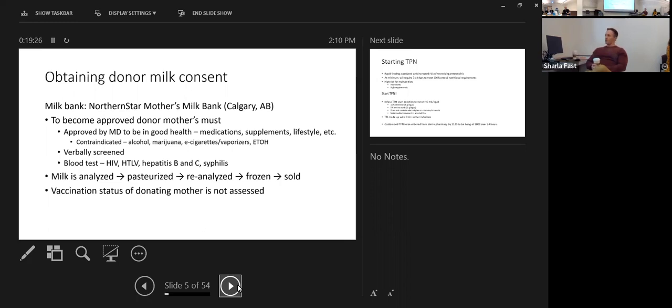They screen medication, supplements, lifestyle, and medical history. Things that are contraindicated to donation are frequent alcohol consumption, marijuana use, e-cigarettes, and vaporizers. They're also verbally screened by the milk bank. I think it's over the telephone.